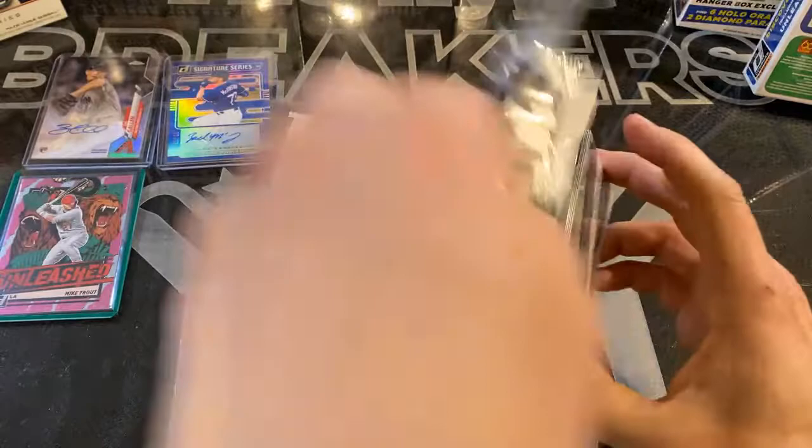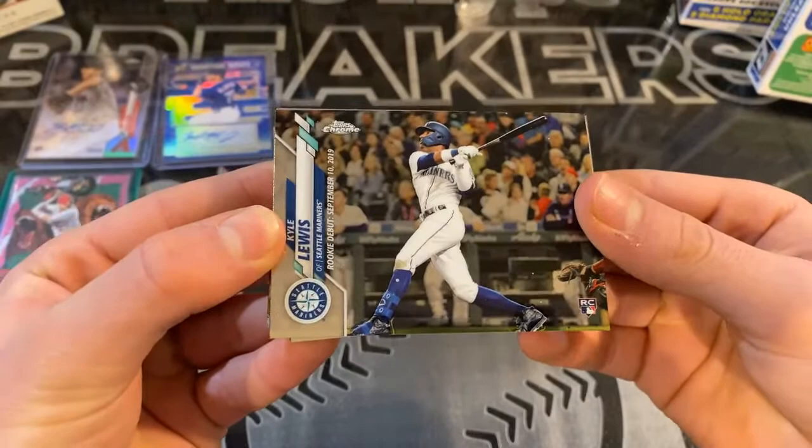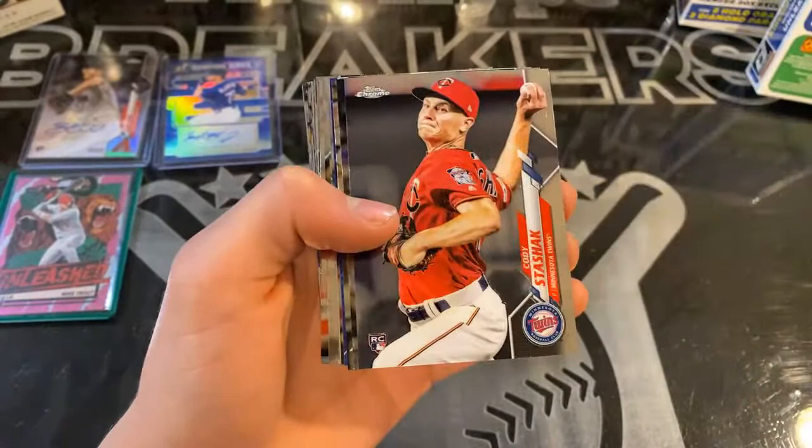All right, good luck. Okay, on to another Topps Chrome Mega Box. On the front, we got the AL Rookie of the Year, Kyle Lewis, rookie debut for the Seattle Mariners. Nice. Mike Trout All-Star Game for the Angels. Cody Stashak, rookie for the Twins. Josh Taylor for the Red Sox.